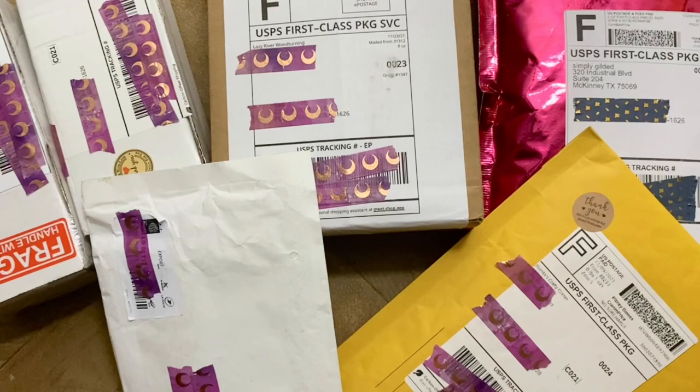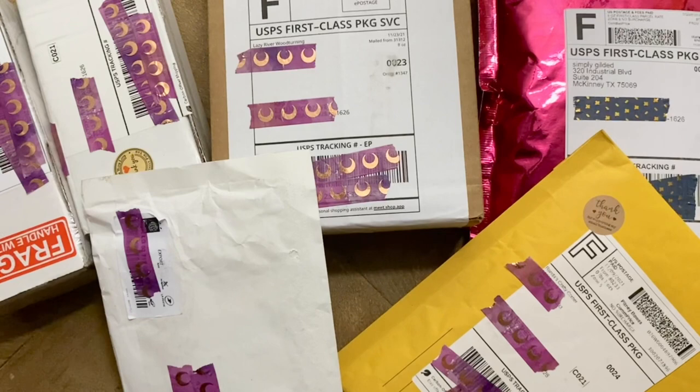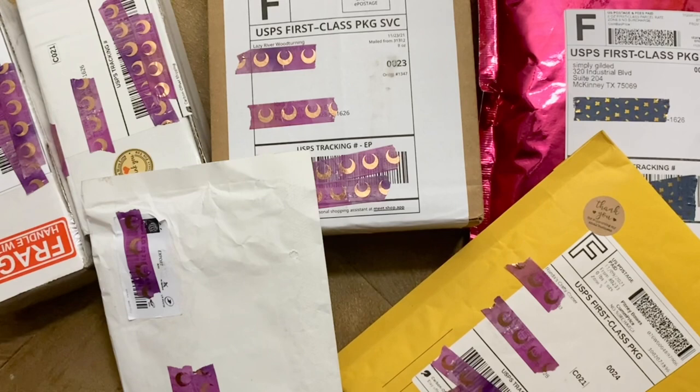So what we're doing today, if you couldn't guess from the pretty pile of packages here, is we're going to be doing a small shop haul. I like doing these small shop haul videos just as a chance to showcase some different small shops in the crafting community and hopefully let you guys know about some shops that might be worth checking out.